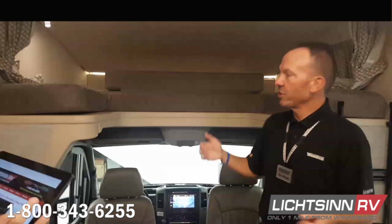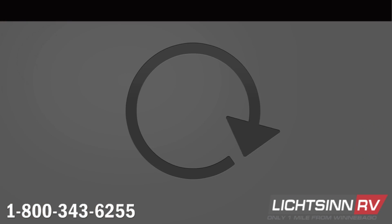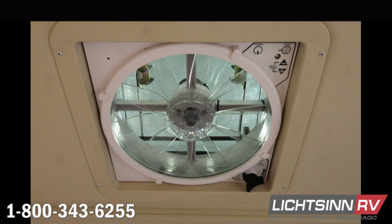You still get a tremendous amount of fresh air ventilation from the window on this side, especially in conjunction with the fact that we have the Max Air Premium vent system overhead. So you're going to get a tremendous amount of air circulation utilizing the Max Air Premium vent system. Again, that's thermostatically controlled, and elevates up on its own.